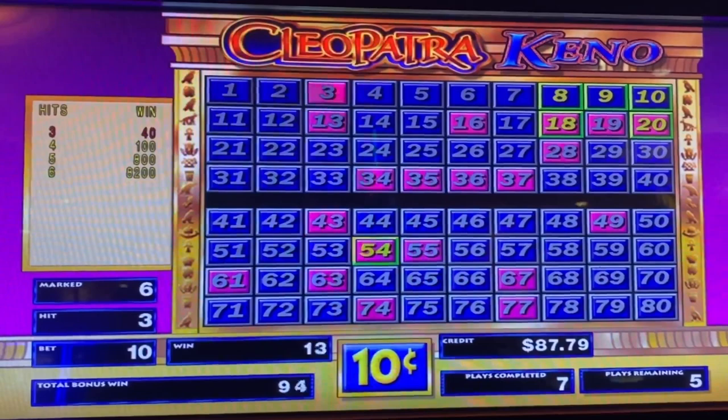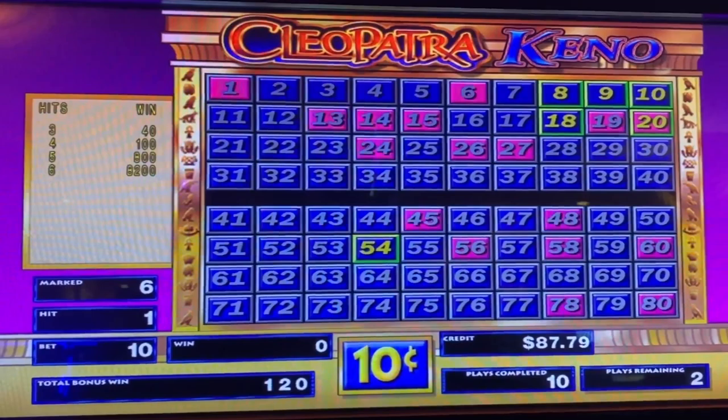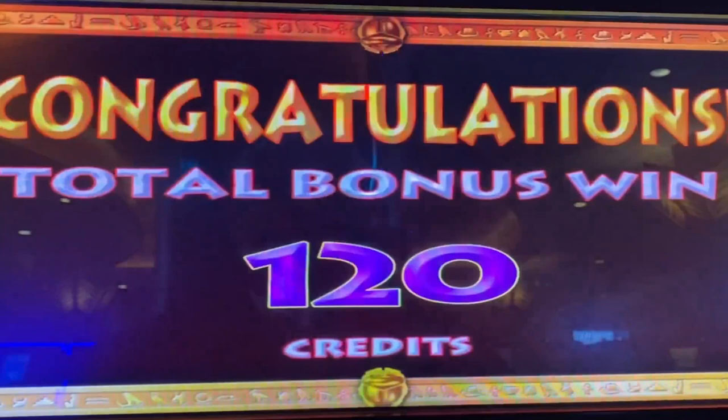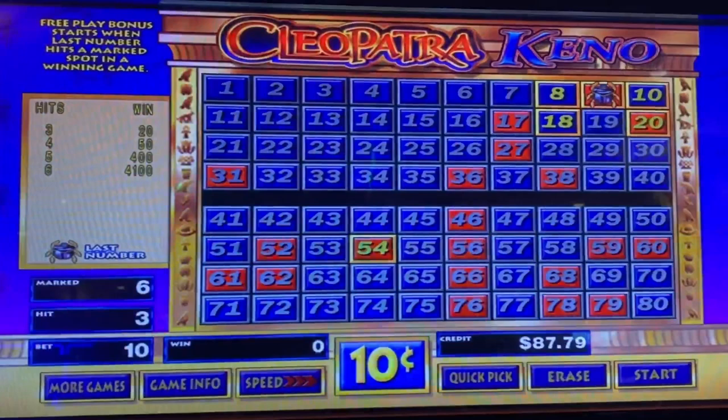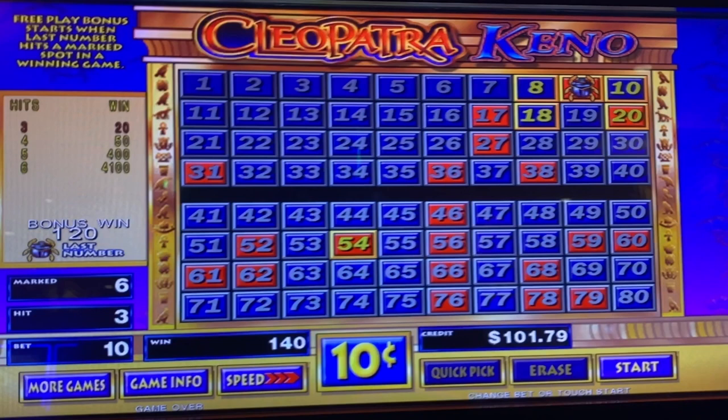Another one, 3 out of 6. Let's keep going. 3 more plays to go. Last play coming up. Alright, this bonus round is a little better at 120 credits. Okay, and what got us here is a 3 out of 6 for a total of 140 credits. Okay, it's a little better. Let's see if we can get more credits with another lucky 7 spot.